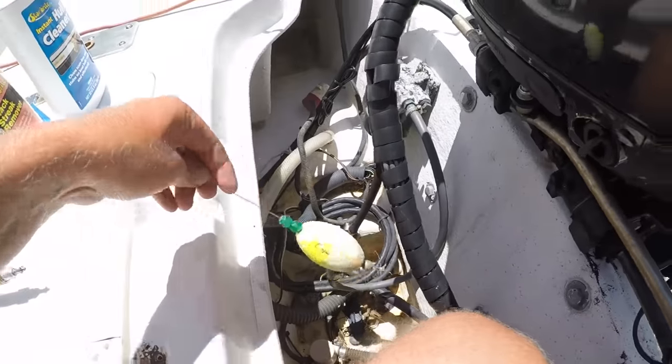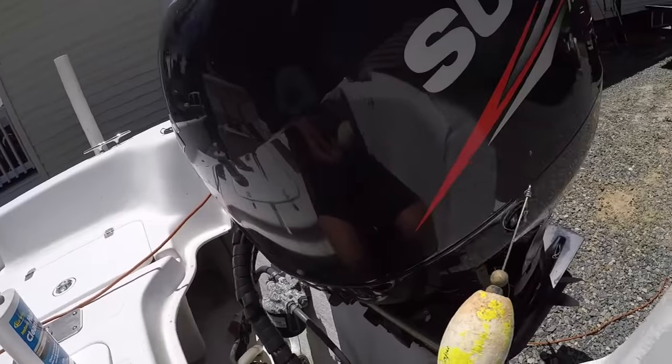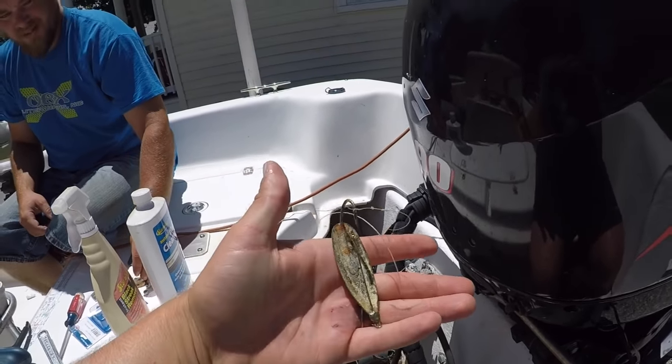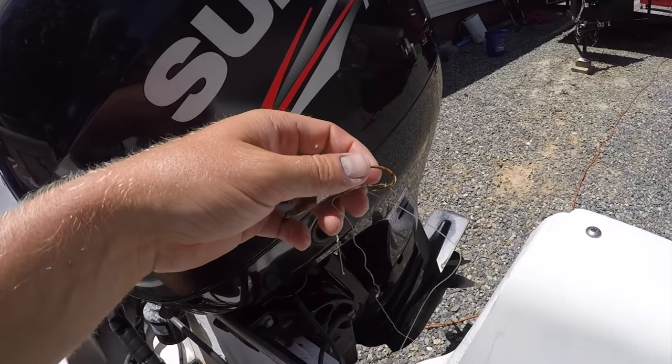This popping cork is probably circa 2018. This spoon right here is from when we first caught redfish off of spoons last summer. Shout out to Cobia Killer.